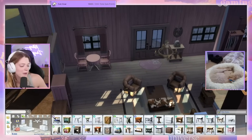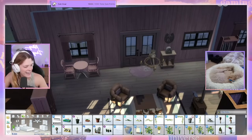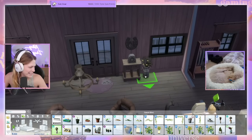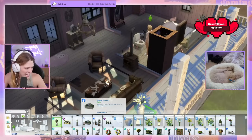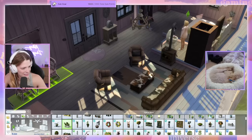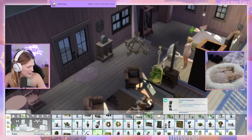But, you know, I haven't added too many plants. So maybe we need to add just a couple plants in here, just little guys, you know, mix it up a bit. Add some plants. There's no plants in this house. It's upsetting, really, that there's no plants in this house. I feel like it's kind of weird. So we should add some, you know?